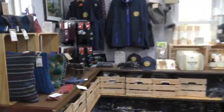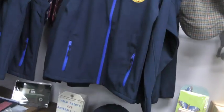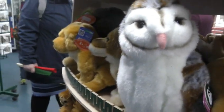It's a pretty big shop. All sorts of lovely merchandise here. Bluebell Railway shirts and caps and jackets. There's also Thomas and Paddington Bear merchandise. There's also Big Jigs. Who remembers Brio and Big Jigs? Because I do. There's also cute owls and things here. You know, electro and neon-like owls, so just show them there.